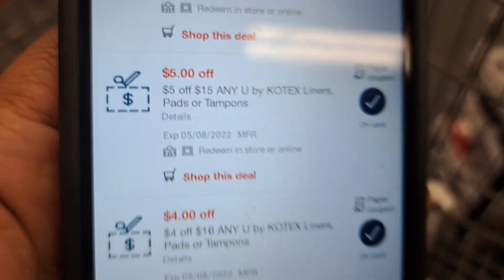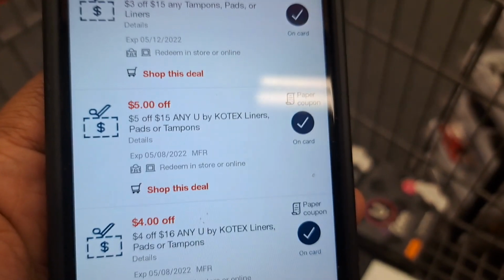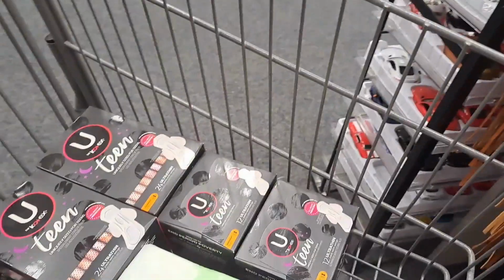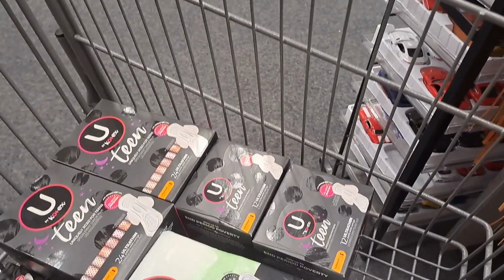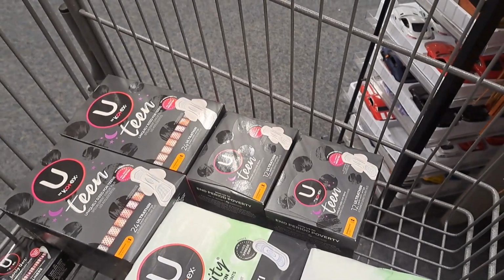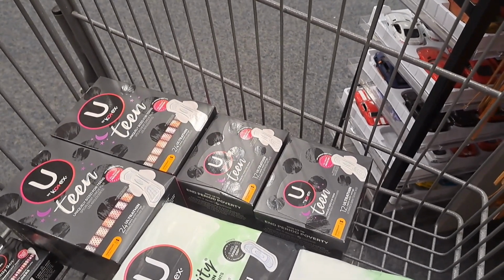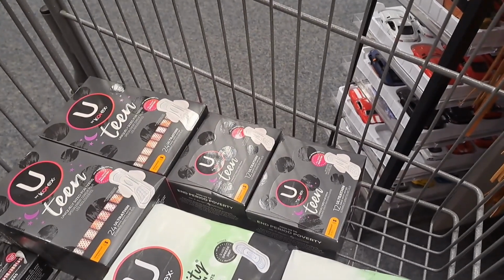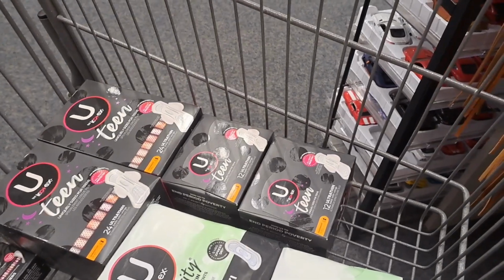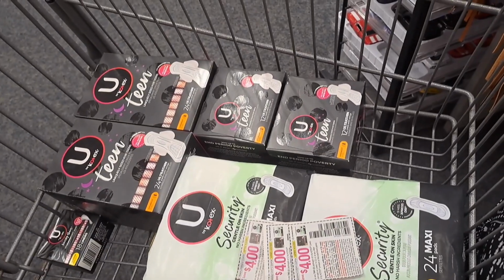Then I'm going to get the $9 off with my CRTs. Now, like I said, you may have some other CRTs, but you just have to go through and match them up to see what works. Okay, so 9 and 12 is 21, right? Plus, I'm going to get back $10 in extra bucks. So that's $31, right? So I should just be paying a couple cents for all 7 packs of these pads and liners.